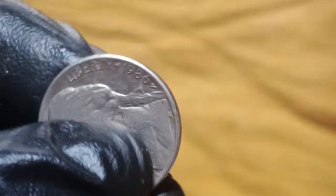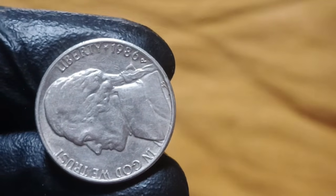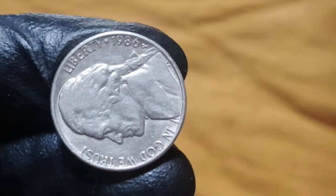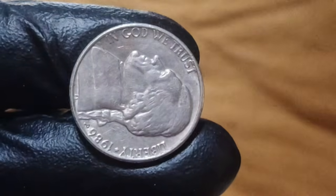And if you think this 1986p Jefferson nickel story is unbelievable, remember, we're only getting started. Because next comes a coin that carries an even more recent mystery, a piece from 2015 that proved lightning can strike twice. It's newer, shinier, and somehow even more valuable in its own bizarre way.